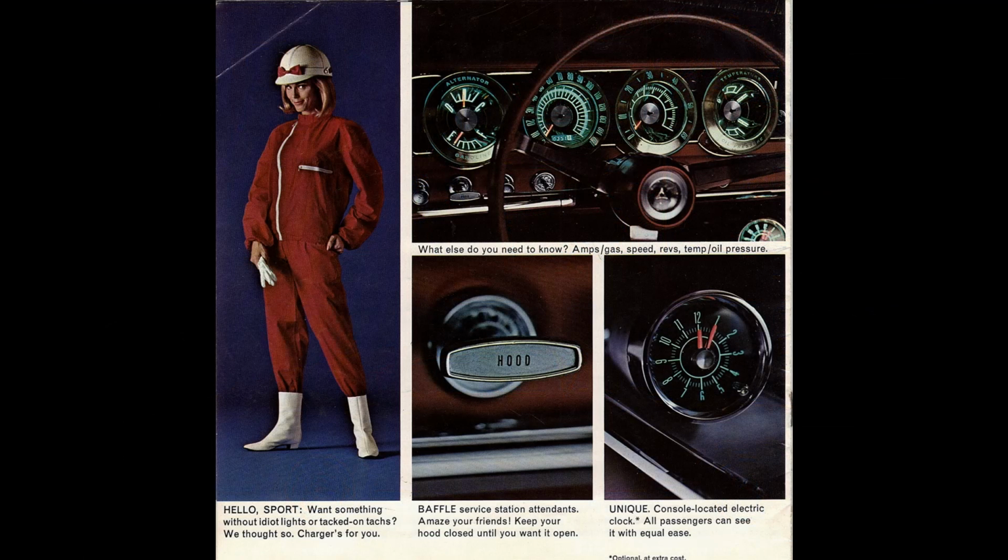Now, the dash has all the gauges you need, and the tach is up front where you can see it, not buried down on the console as it was in so many of its competitors. The gauges are lighted via electroluminescence. That means they use electricity to glow, and they glow a science fiction looking greenish color. They look amazing. It's really exciting to drive a '66 Charger at night because of the way that dash looks.